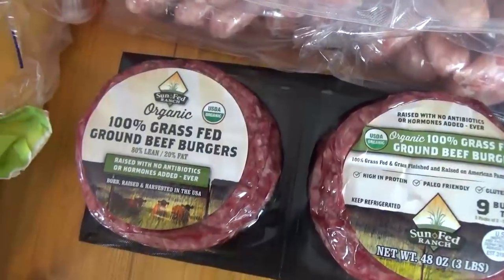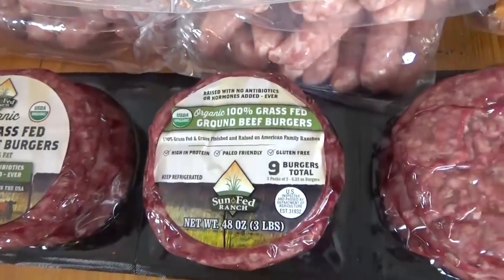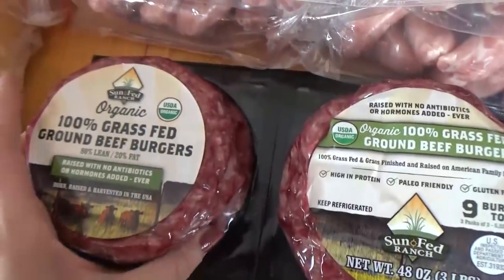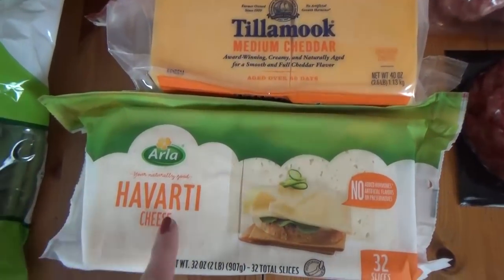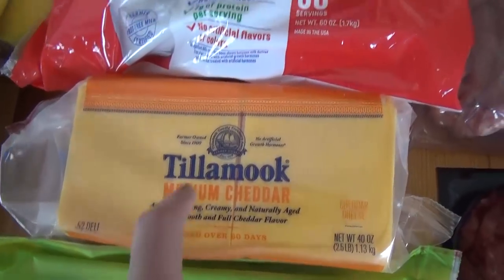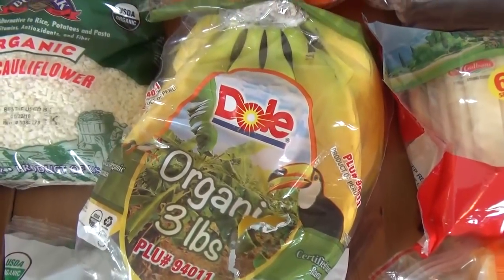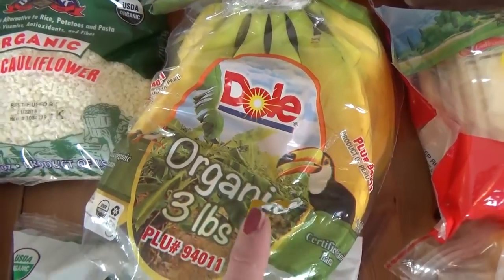Now usually I pick up ground turkey at Costco, but they didn't have any today. It was kind of crazy. So instead I picked up some grass-fed ground beef burgers. So this is 9 burgers total, and they're already formed and everything, so it'll make it really quick and easy. In the dairy section today, I picked up some sliced Havarti cheese, some slices of cheddar cheese, and some string cheese. Now for the fruit this time, I only picked up bananas. We still have a lot of apples and oranges and frozen fruit, so I just went with bananas today.